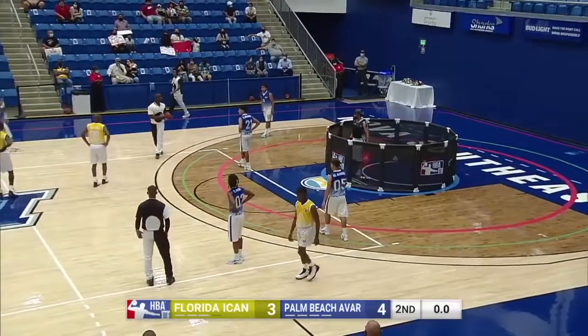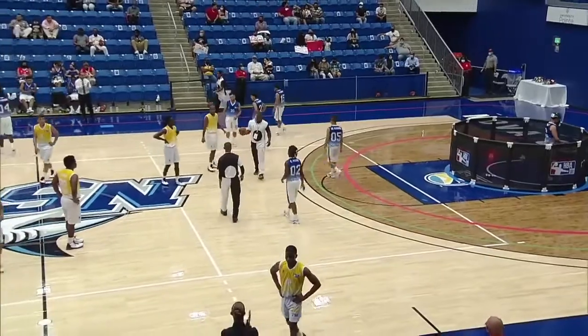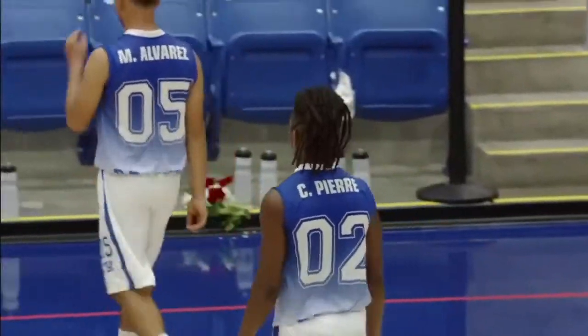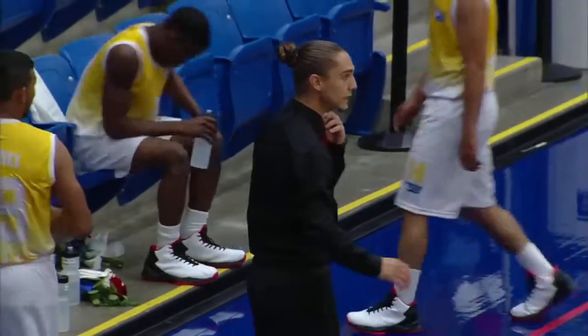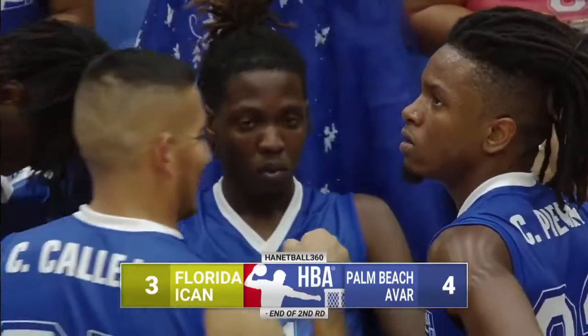Palm Beach took a 2-0 lead. Florida tied it up, actually took a 3-2 lead, and then Palm Beach came back with two more Grunds, and we have reached halftime. Got a lot for you coming up at halftime, including we'll hear from some of the players who are participating in this Hanetball 360 match. Two rounds down, Palm Beach with a 1-Grund advantage.